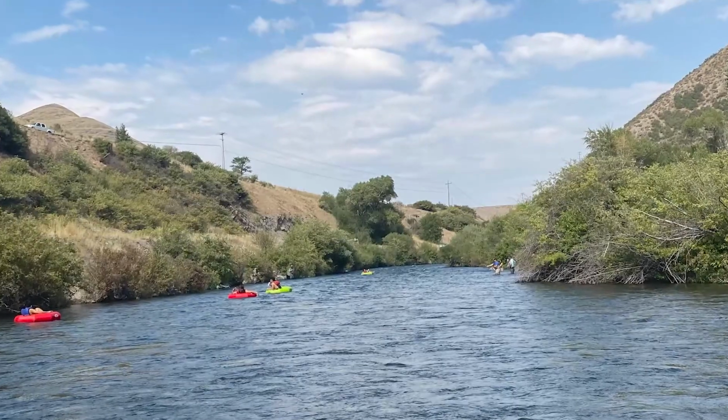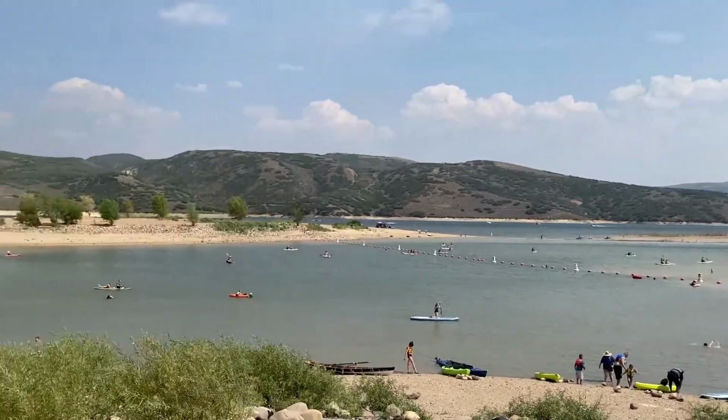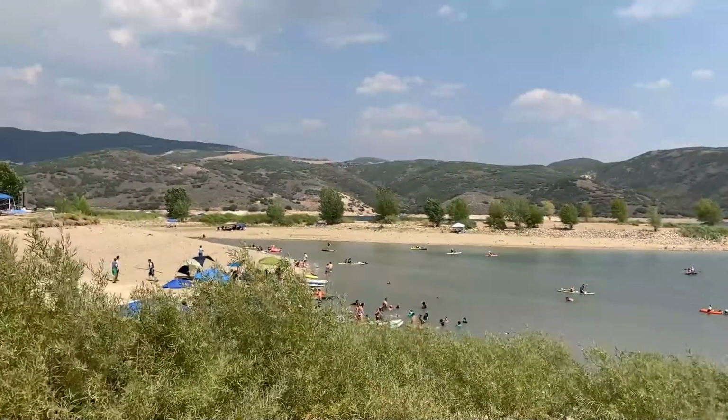Two of our favorite spots to go to the lake are Jordanelle Reservoir. It's really, really huge, but it is just perfect. There are some sandy areas where you can sit in the sand and relax, and you can have your kids go out and play in the water and you can still see them, or you can go boating for hours out in Jordanelle. There is just so much to do.